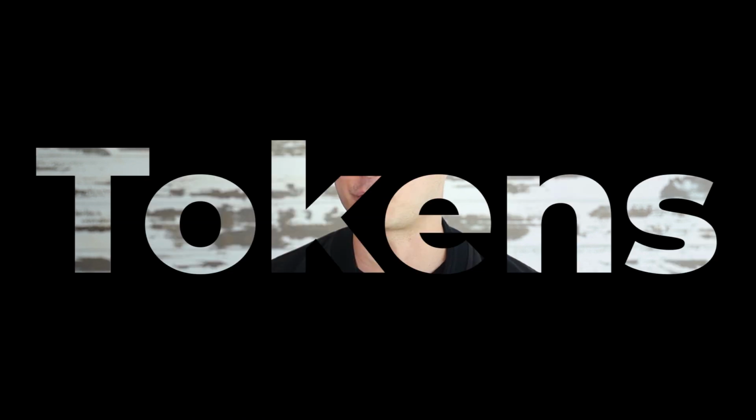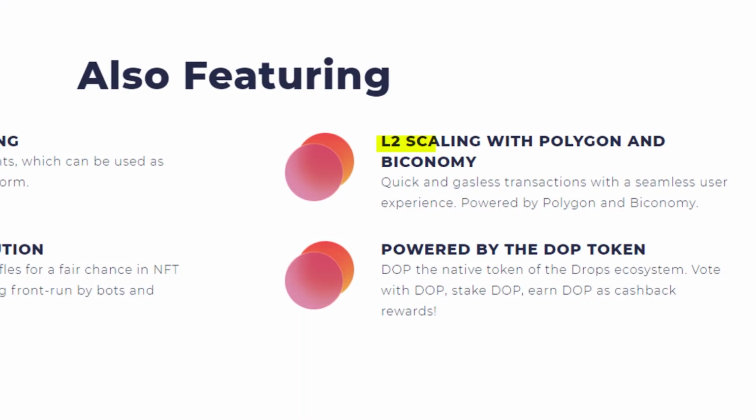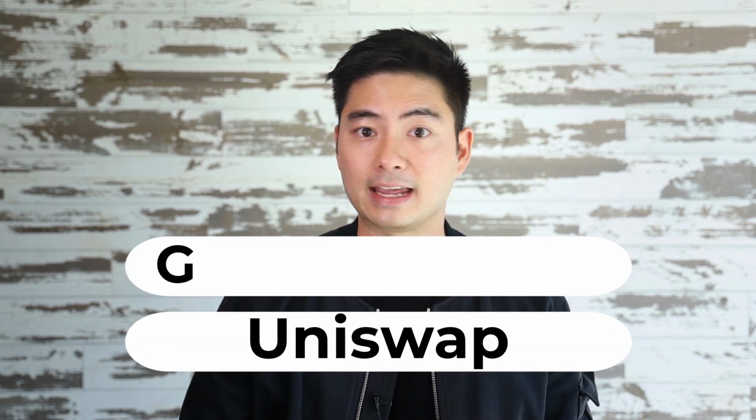It's quite simple. Your now quantifiable NFTs are used to create LP tokens, which can be used as collateral for loans or for staking and earning additional profit by providing liquidity to certain DeFi markets. The platform benefits from Layer 2 scaling solutions, namely Polygon and Biconomy. It is powered by the DOP token, which can be used for staking or governance or earned as a cashback reward. You can currently get the DOP token on Uniswap and the Gate exchange.